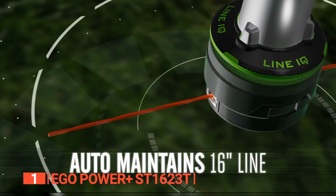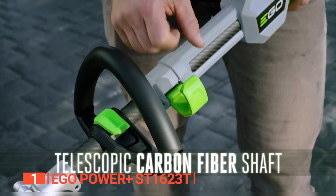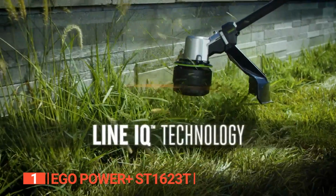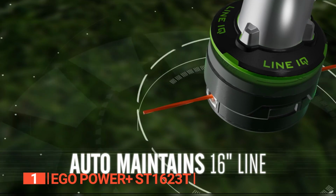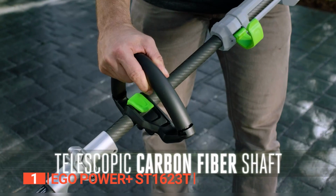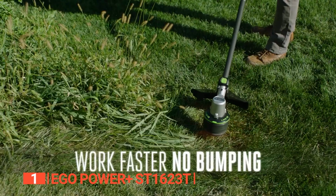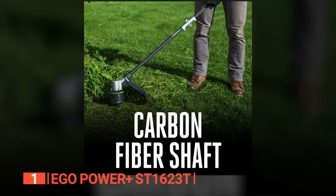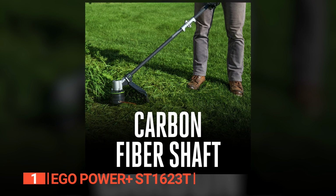What truly sets this trimmer apart and positions it as the finest string trimmer on the market today? Let's delve into the key features that make it a standout choice. First and foremost, bid farewell to the hassle of awkwardly adjusting equipment to your height. The EGO Power ST1623T features a telescopic carbon fiber shaft that intuitively adapts to your stature, ensuring you experience optimal comfort during trimming. No more straining or stretching to reach those tricky spots. This trimmer conforms to your needs, simplifying the entire process.